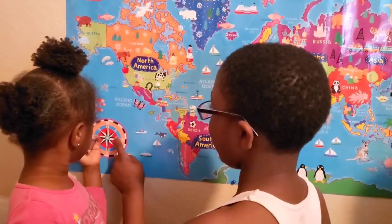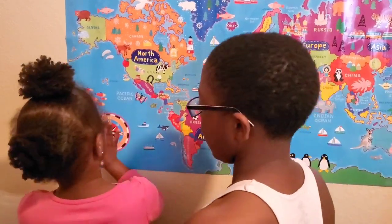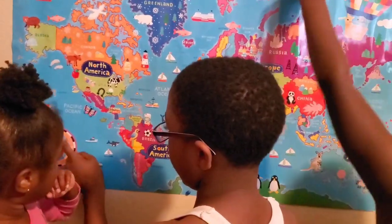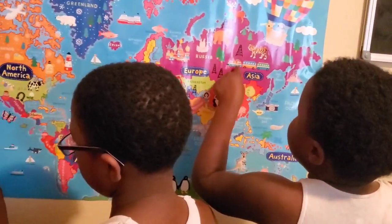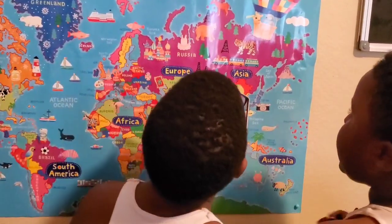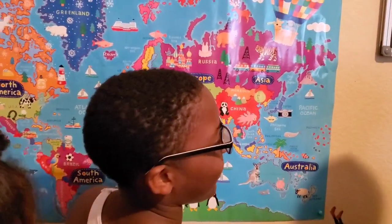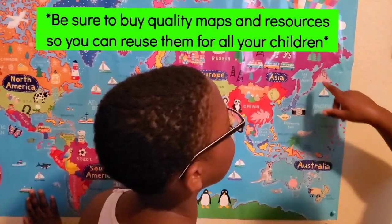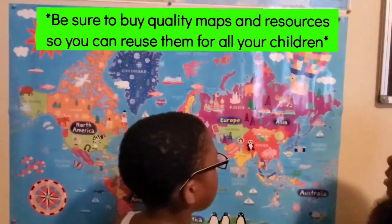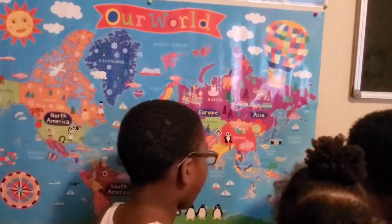So you have north, south, east, and west. This is north. You have any questions, Bam Bam? This is northeast. What is southeast? Oh, Bear, he's asking you a question. What's that? That's a train. What type of train? Hawaii. So I just hung these maps back up today. That's what inspired me to make the video. And I think this is really cute that they're all interested and want to know what's what.